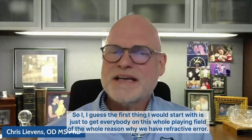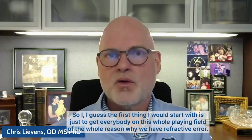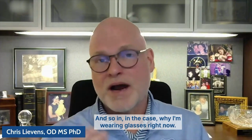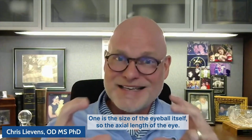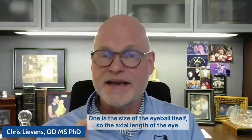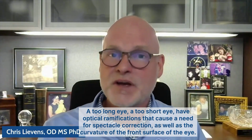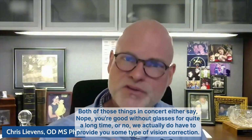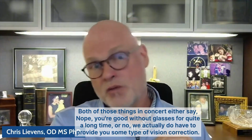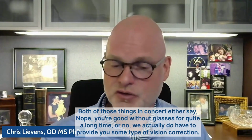So I guess the first thing I would start with is just to get everybody on the same playing field of the whole reason why we have refractive error. And so in the case why I'm wearing glasses right now. There's two things that come to mind for needing visual correction. One is the size of the eyeball itself, so the axial length of the eye. A too long eye, a too short eye have optical ramifications that cause a need for spectacle correction, as well as the curvature of the front surface of the eye. Both of those things in concert either say, nope, you're good without glasses for quite a long time, or no, we actually do have to provide you some type of vision correction.